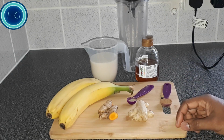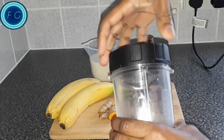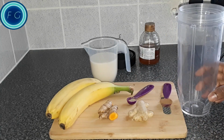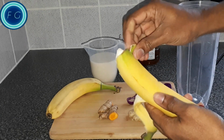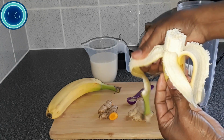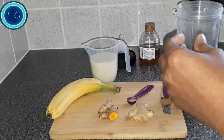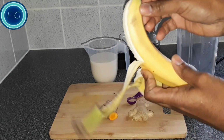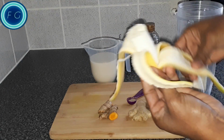So let's just go on and make the smoothie. Let's get our blender ready. First we're just going to peel the 2 bananas. Just break one and drop it in the blender. Very easy smoothie, and it's, as I say, healthy. Just peel the bananas, just drop them in the blender just like that.